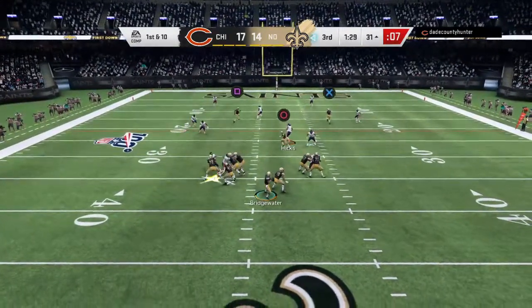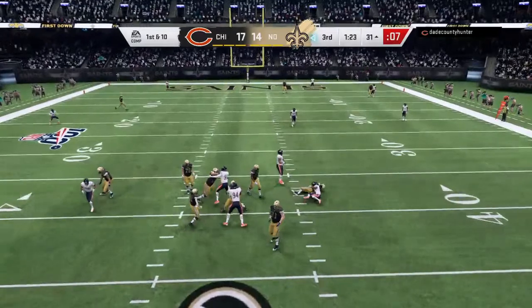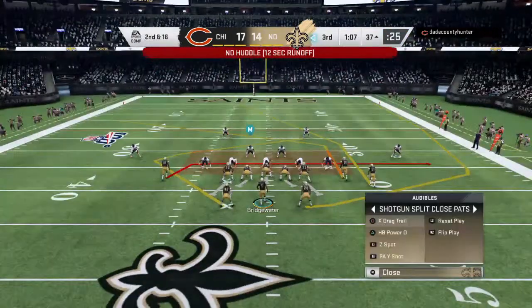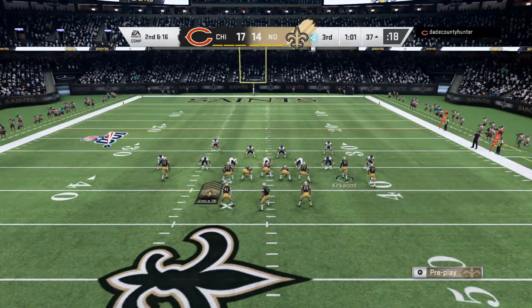Bridgewater to throw it. Fighting to stay upright. Eluding the rush, and he's taken down. Trying to do a little too much, getting outside of the pocket. And it results in a sack. Aaron Lynch. Credit him with a sack. And it goes as a loss of 6.